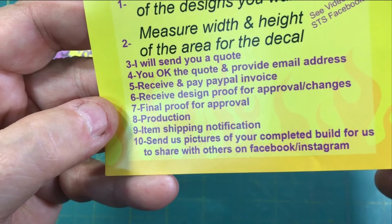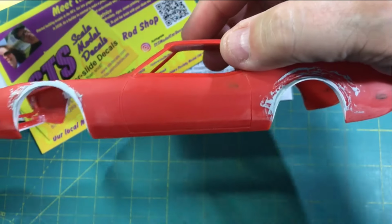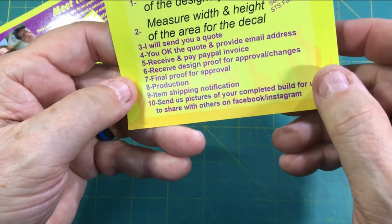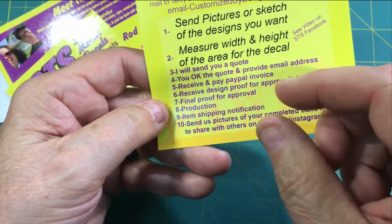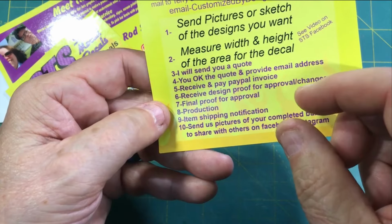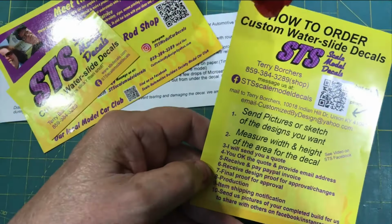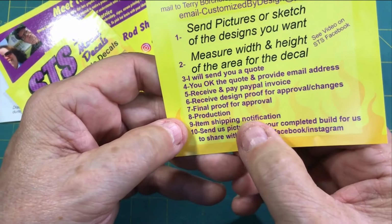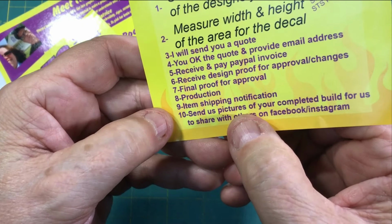And what he was saying is, print that off and check it. Check the fit from the measurements you sent him and make sure everything is good before your final approval. And if he needs to make any adjustments, when you cut them out, if they're a little too big or too small, you send him the adjustment information and he'll make those adjustments. And he'll send you that back again. You check it again, and then they'll do the production and get it shipped to you.